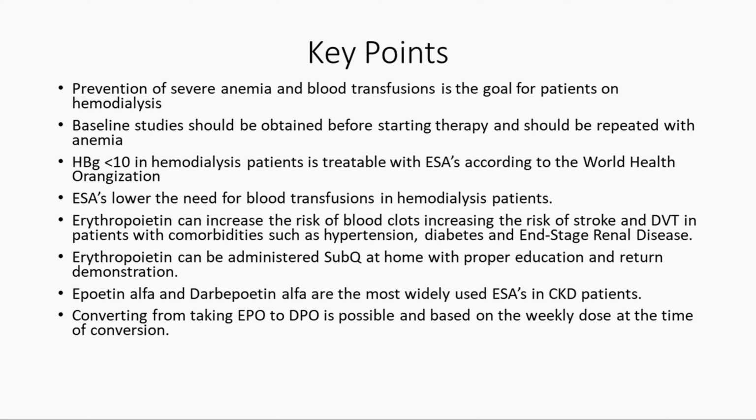Erythropoietin can increase the risk of blood clots, increasing the risk of stroke and DVTs in patients with comorbidities such as hypertension, diabetes, and end-stage renal disease. Erythropoietin can be administered sub-Q at home with proper education and return demonstration. Erythropoietin alpha and darbepoetin alpha are the most widely used ESAs in CKD patients. Converting from taking EPO to DPO is possible and based on the weekly dose at the time of conversion.